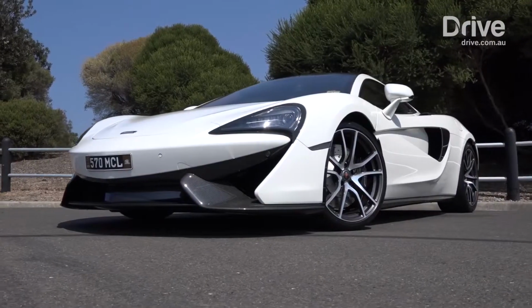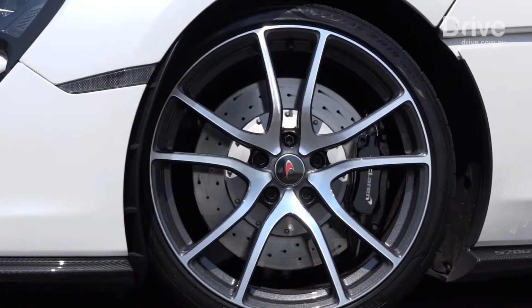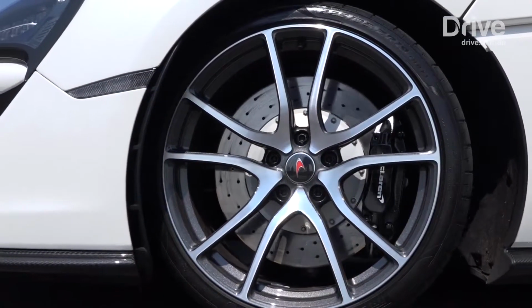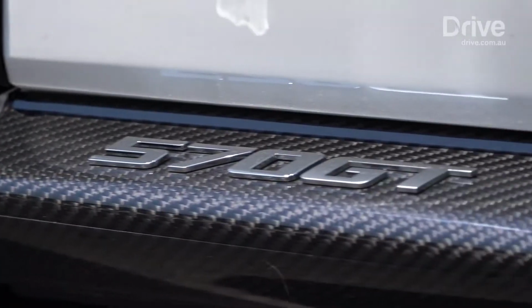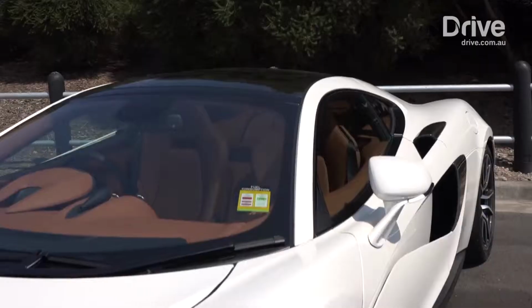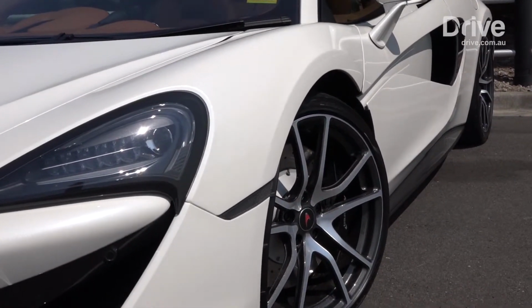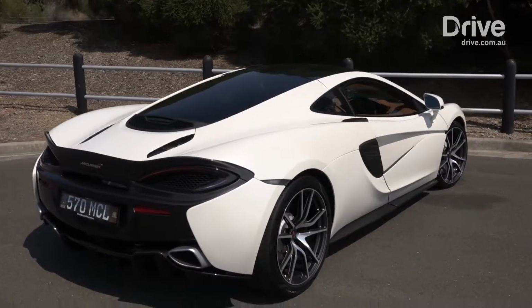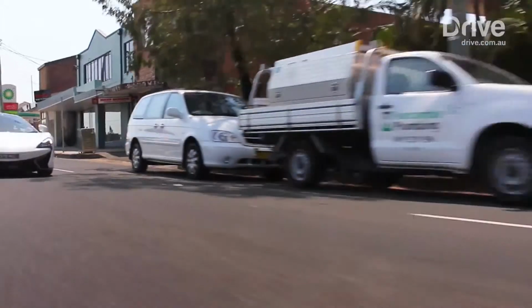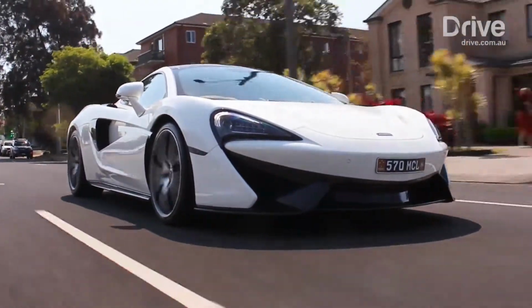As the badge indicates, the 570 GT is McLaren's unique attempt at creating a more luxury-focused Grand Touring car. It fuses all the supercar bits it is renowned for, a carbon fibre two-seater tub with a mid-engine twin-turbo V8, with a little more luxury and a little more practicality. It's the third member of the British brand's entry-level Sport Series range, joining the 540C and 570S coupes ahead of the arrival of the 570 Spider convertible later this year.